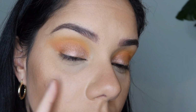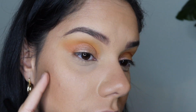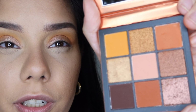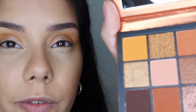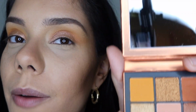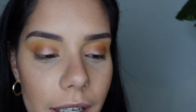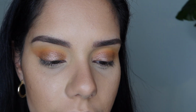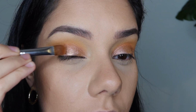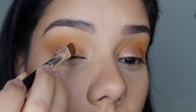I don't know if you guys can really see this, but there is some fallout on my cheeks from this. So I think these more glittery shades tend to have a little bit more fallout, which makes sense because they're pretty much glitters. So now I'm gonna take this lighter gold shade, and I think I just want to brighten this a little bit. So I'm gonna apply this onto the center of my eye, right here. Kind of just blend it out a little bit.